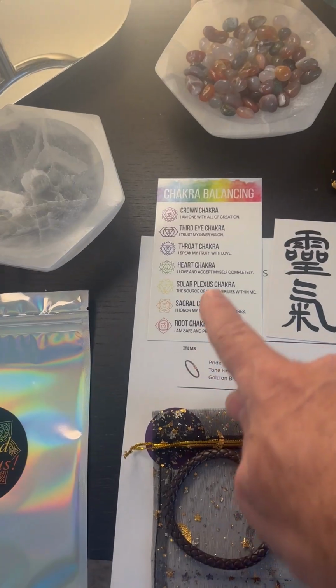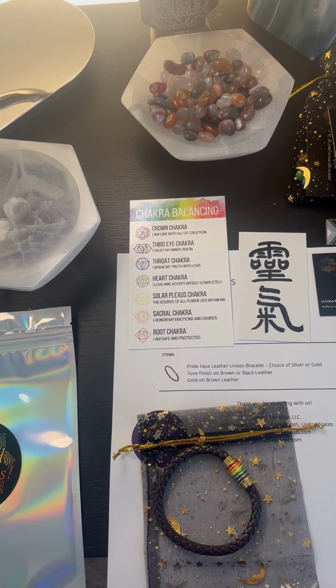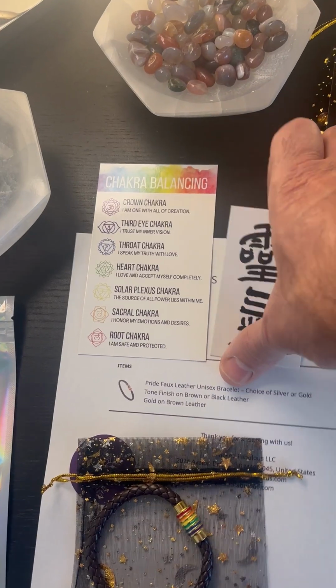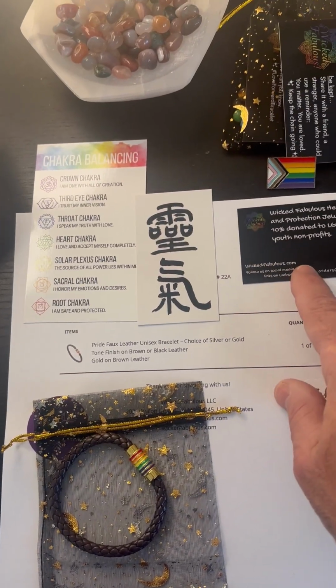We give everyone a chakra balancing card because we are extremely into explaining the benefits of chakras and chakra balancing in those energy centers. This here is our Reiki infused card showing that we did Reiki infuse this order, which we did, and it talks a little bit about that. And of course, a business card here as well.